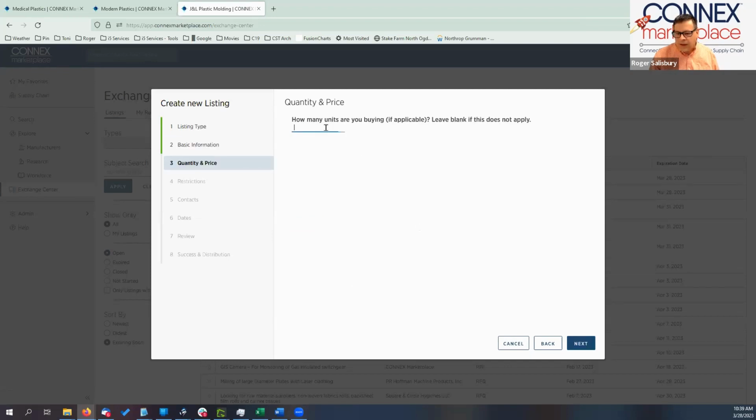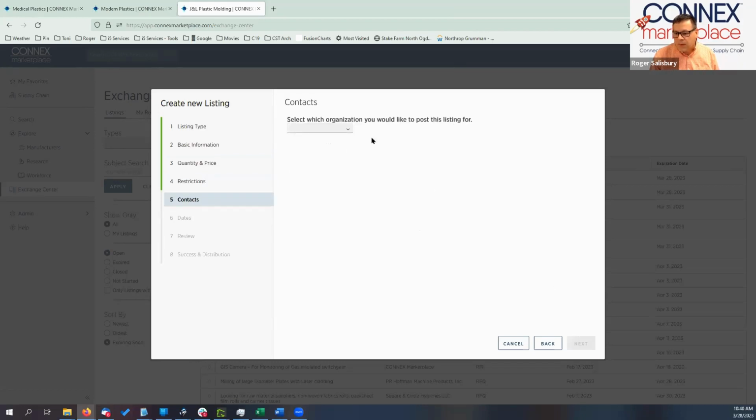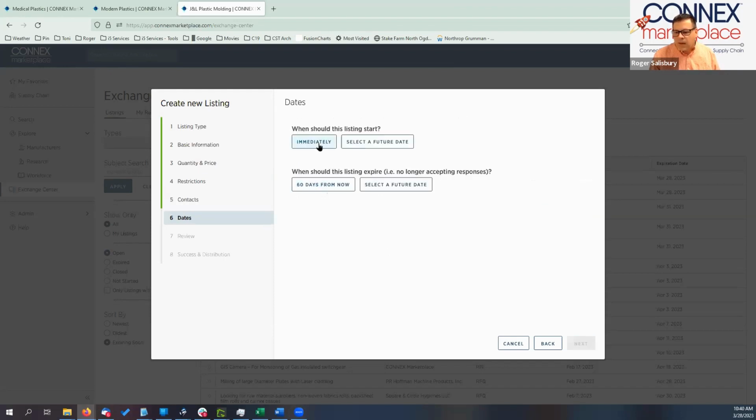You click Next, you indicate the number of units that you need. And you'll notice in the previous example I gave, they said 12 per month, so this can be a free-form field as well. If there's any restrictions, you can list those here. That's optional. Your organization will automatically always be selected here, but because of my user account, I just have to select one. And then you would select a contact that is associated and built into your profile that you want to have associated with this listing. Then you determine the length of time that you want it listed.